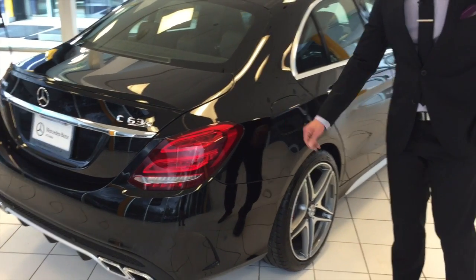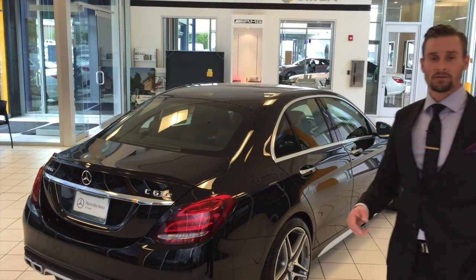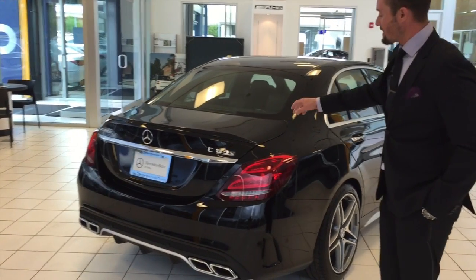Roadside assistance comes with the life of the vehicle, so standard run out of fuel, need a jump start, flat tire repairs, that all comes with the car. So really cool stuff, not just with the AMGs, but all the Mercedes-Benz. Again, a couple of unique things that are going to be in the back.